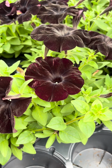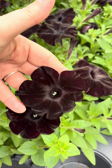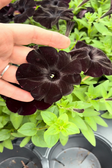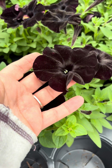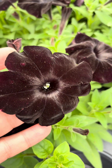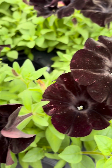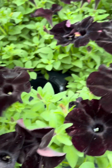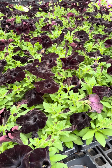I had to show you guys this one. All right, the camera is not doing it justice. The color of this, it's almost black. It's so deep purple, you guys. It looks burgundy on the camera here, but it is not. It is a deep, deep purple, almost black. And then you've got those little white pieces on the center. Is that not gorgeous? You guys know honeybees and bumblebees, they love the petunias. But look at that color. Yeah, there you go. My goodness, that's gorgeous.